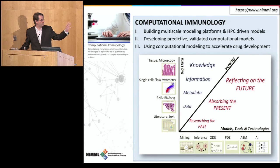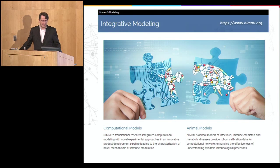So we developed these predictive validated computational models, and we are hoping to apply the technology that has been highly successful under modeling immunity to enteric pathogens to accelerate drug development, basically accelerate the path to cures in a chronic disease or an immune-mediated disease setting.